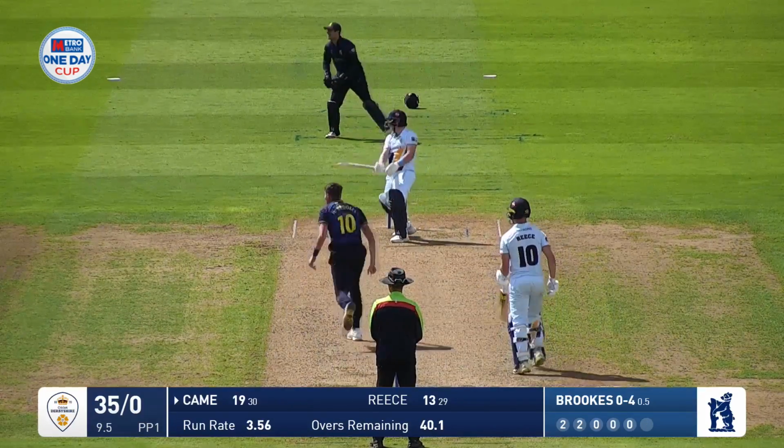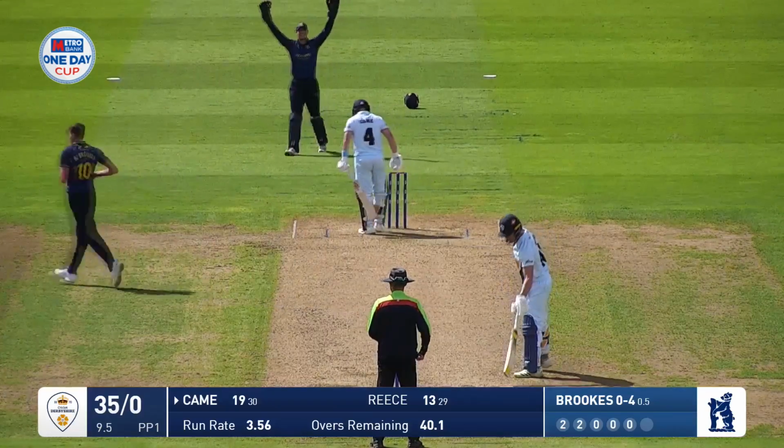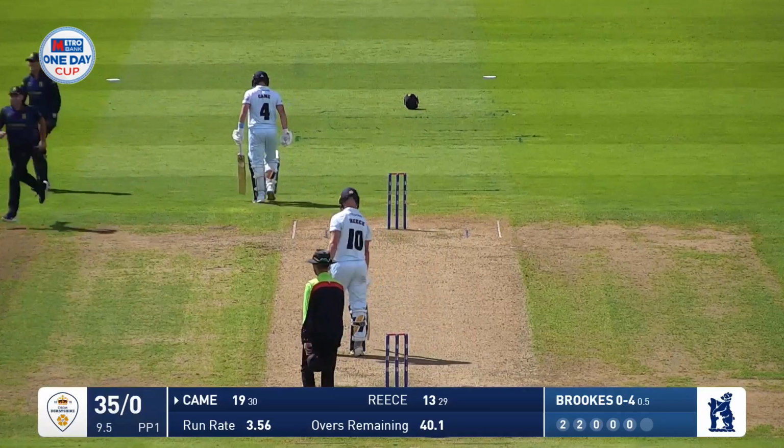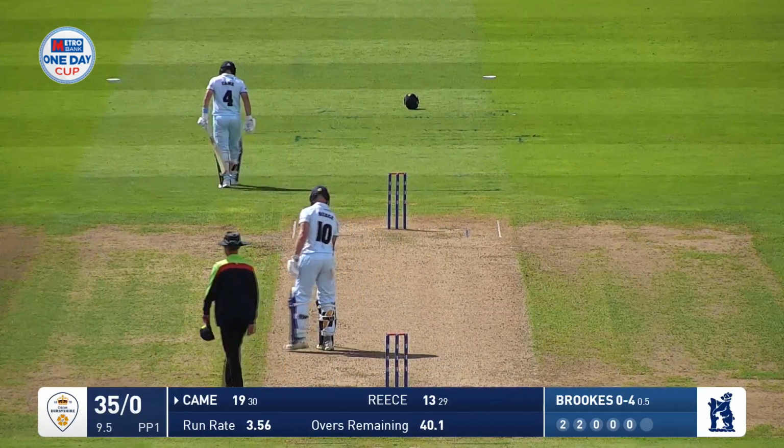He's in and bowls, and Kame is caught at backward point, a fairly straightforward catch for Ed Barnard. He went back, cut the ball, and Henry Brookes picks up a wicket in his first over.